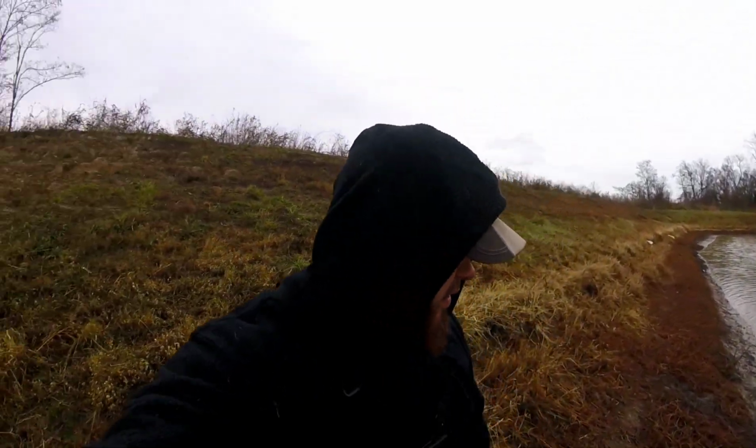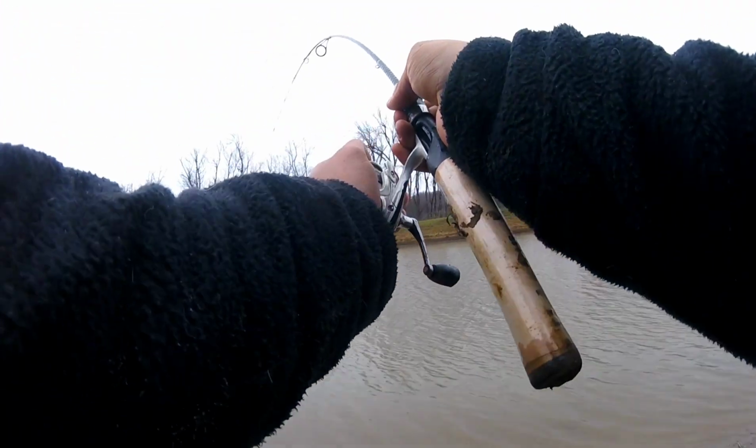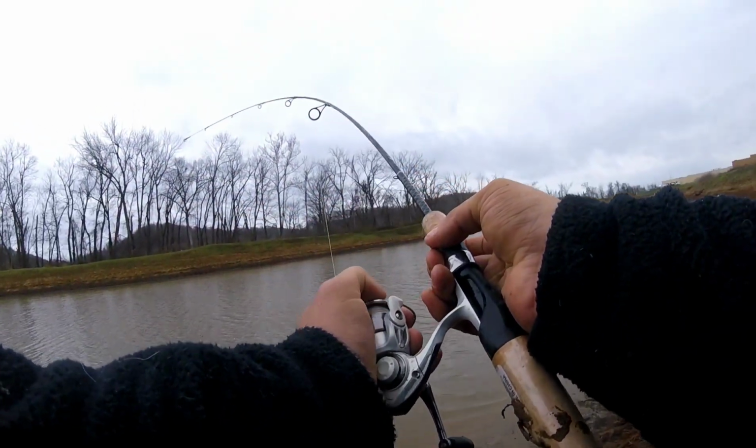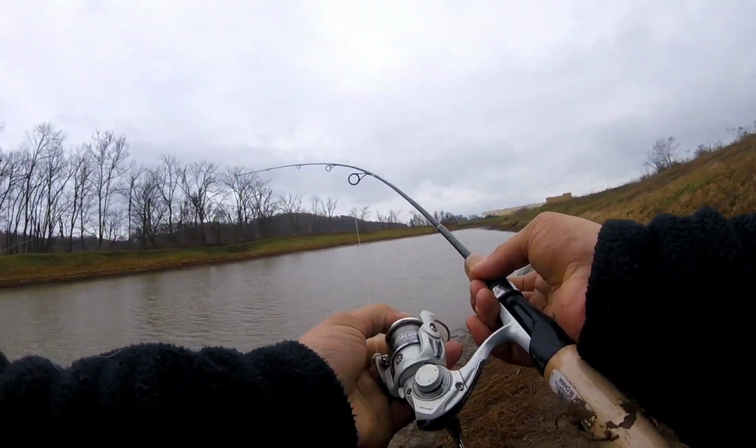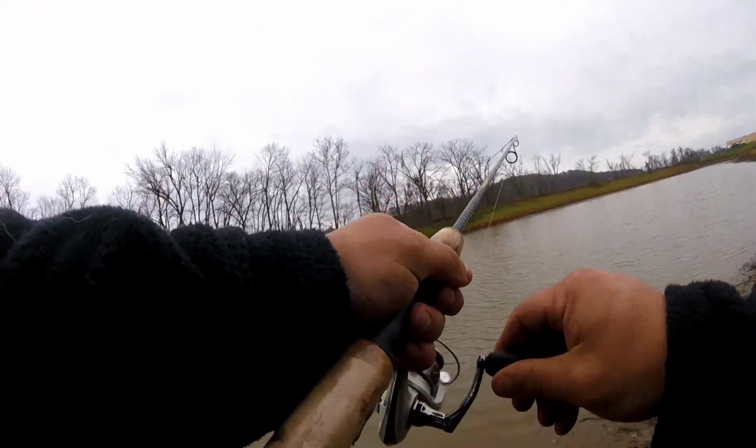So the wind picked up a little bit. It's making it a little more difficult to actually see what's going on with the lines and stuff, and for the fish to tell if they're even biting. So oh, there we go. Speaking of, oh, that's a bigger one right there, guys. Oh yeah. We're just talking about that, and yeah, that's a good carp.